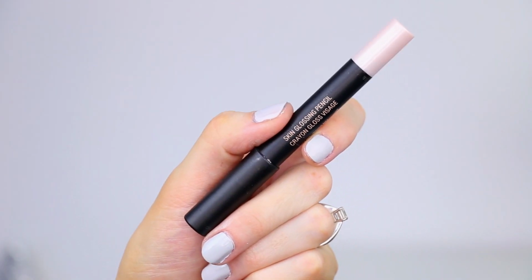And lastly is the Skin Glossing Pencil by NUDESTIX, and this is essentially a glossing pencil, as the name would suggest, that you can apply to the tops of the cheekbones or onto the lips or the eyes, anywhere you want to add a very natural, luminous glow to the skin, but you don't want anything super glittery or super shiny. If you don't want really big streaks of glitter on the face, it's kind of a highlight, which I happen to like.